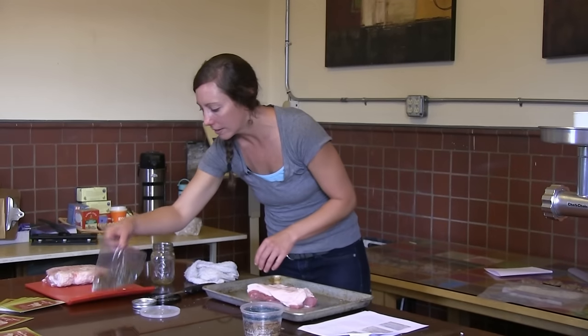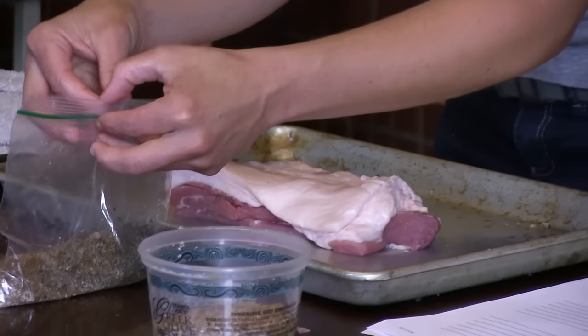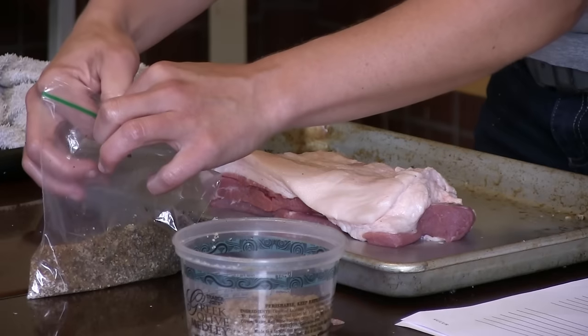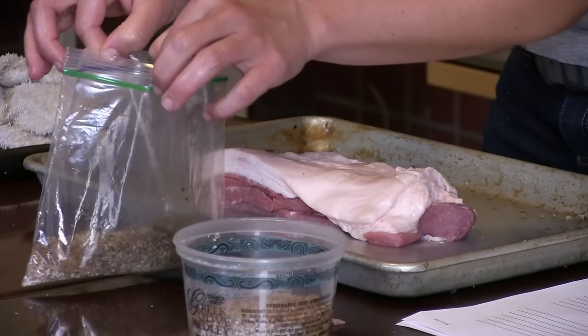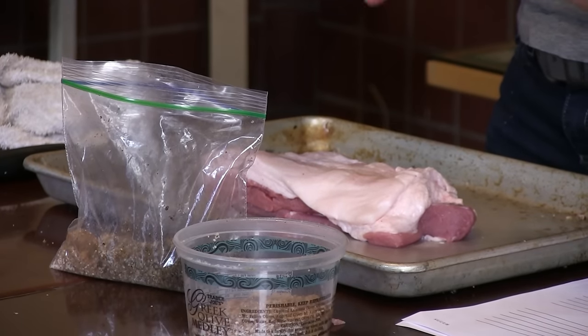The pancetta, I don't have the recipe off the top of my head. It's in the book, you wanna buy the book? It's gonna be salt, brown sugar. I put nitrate in this because I wanna hang it for a long time. Some people just use cure number one or nitrite because they wanna hang it a short amount of time. We'll talk about that in a minute.